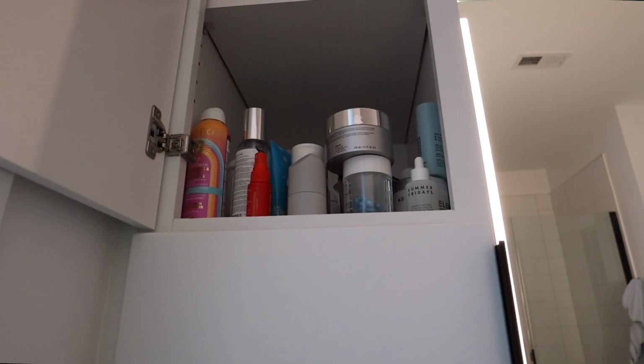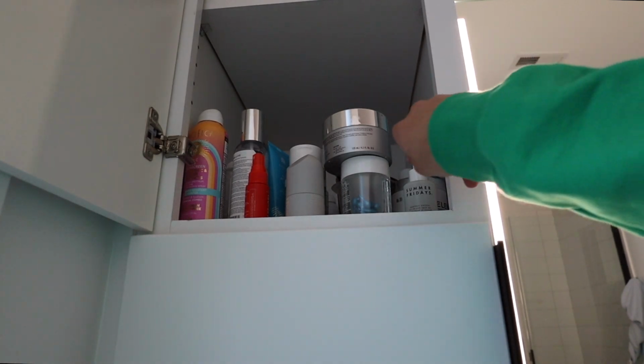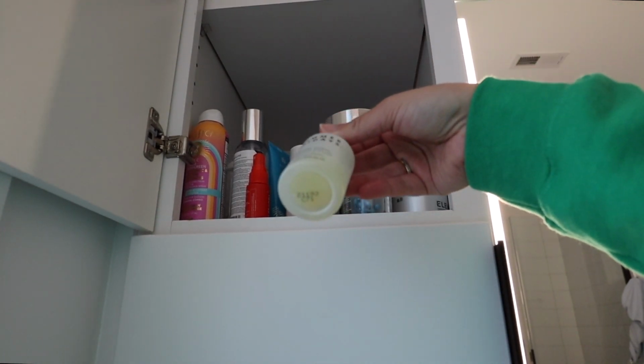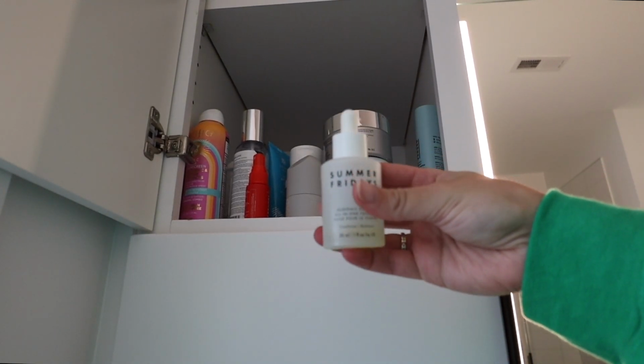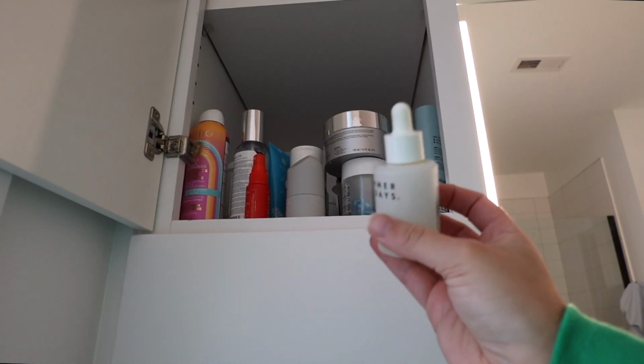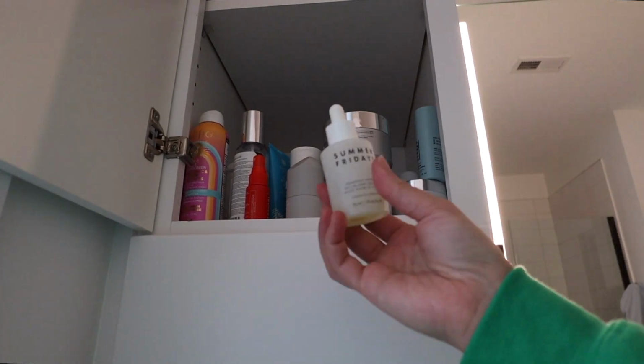hair. I recently did my makeup. I'm just gonna go through and get rid of any products I don't use anymore, or like this one I love from Summer Fridays, but it's basically empty. I think I used the last of it this morning. So I'm trying to decide if I want to buy another one or not.